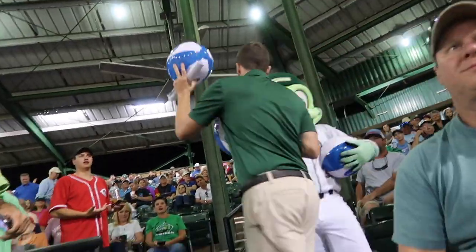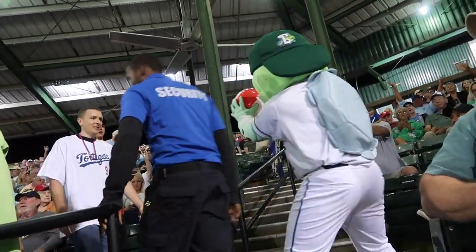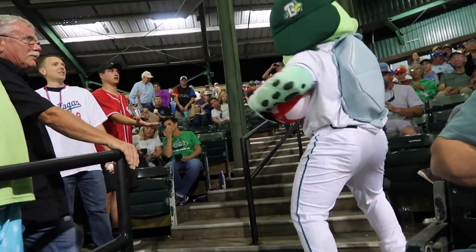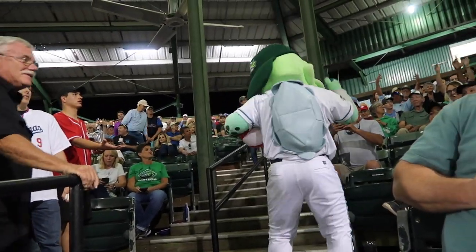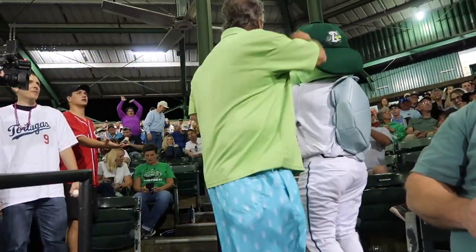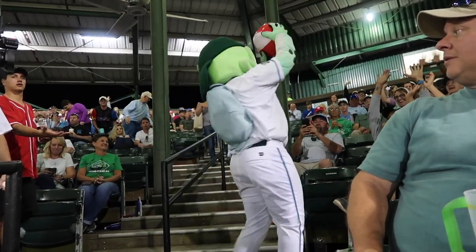Sheldon's got a lot of balls, just throwing them out in the crowd. Whoever gets the ball gets a shirt. And we see the beach balls going up into the crowd. He's not throwing the ball, he's dancing. Take that beach ball down. Let's crank that music up upstairs, coach.